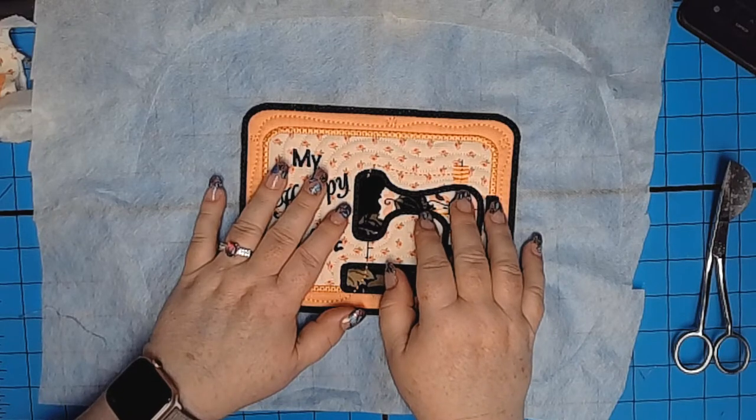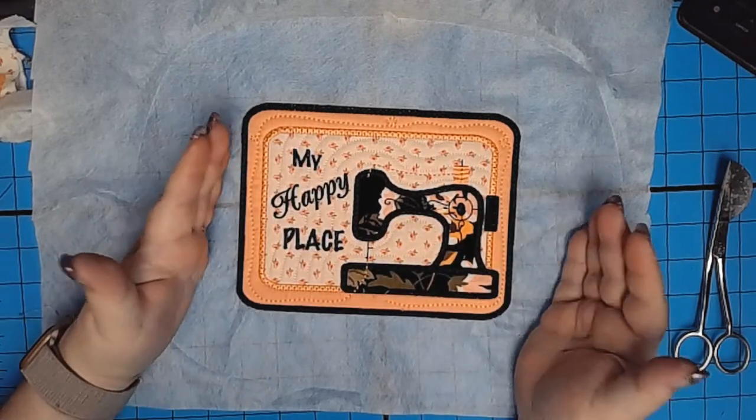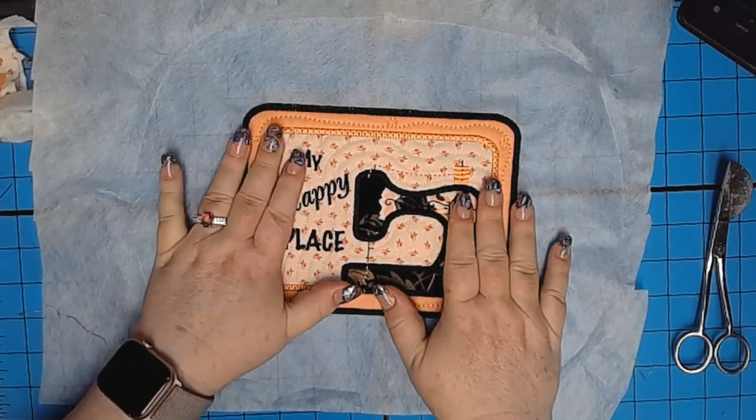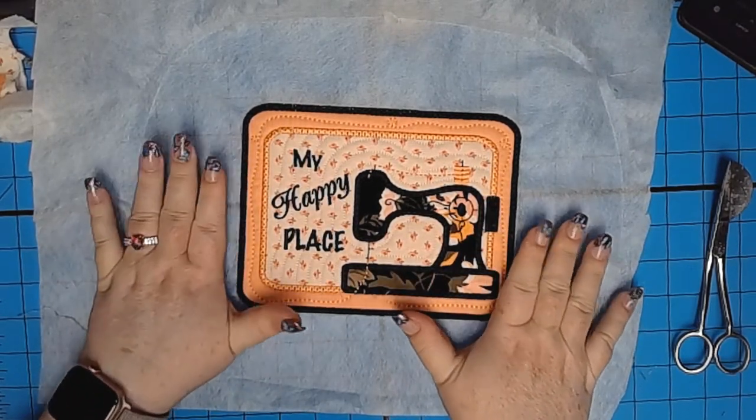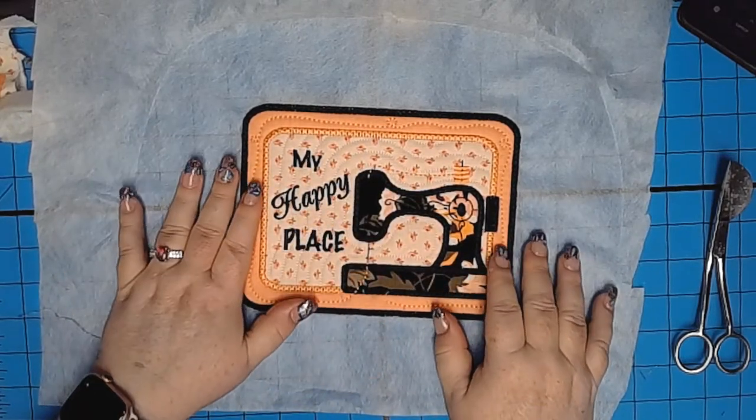Thanks everyone for joining us for our wonderful Saturday. I did what fits in the 8x8, by the way, because I wanted this to show exactly like this, big enough so you can see the fabric on the inside.